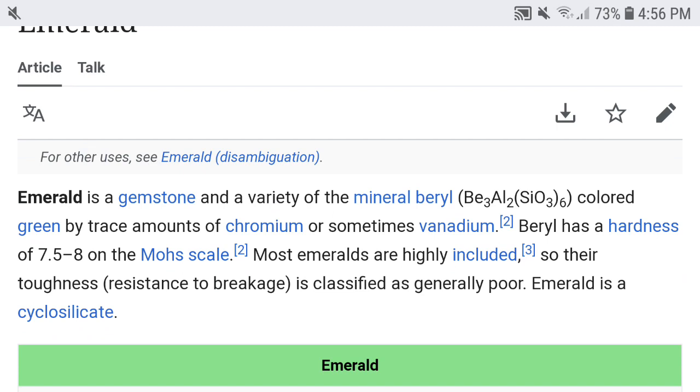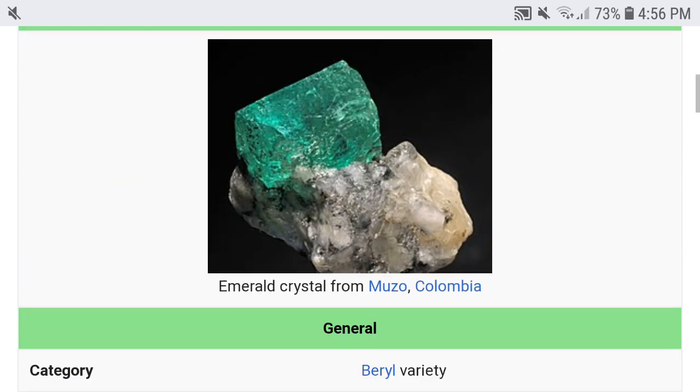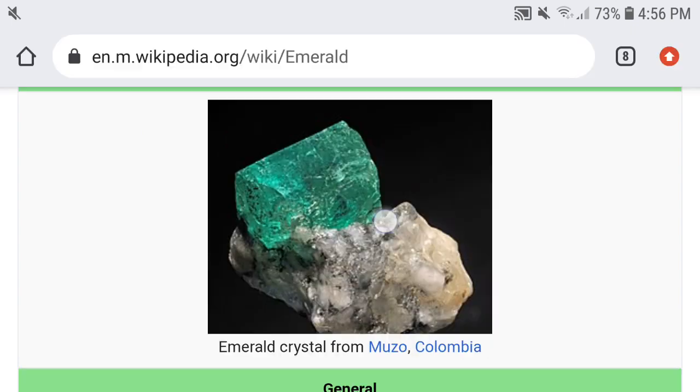Hardness is 7.5. Okay, I mean that's beryl, so that's not emerald. Most emeralds are highly included, so their toughness is classified as generally poor. Emerald is a cyclosilicate. Okay, emerald crystal from Muzo, Colombia. That really looks great.